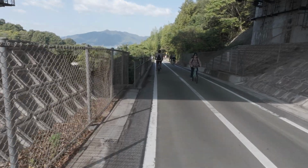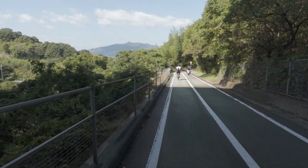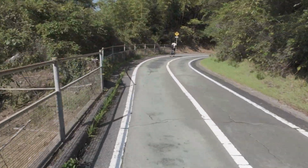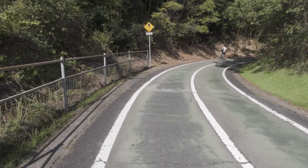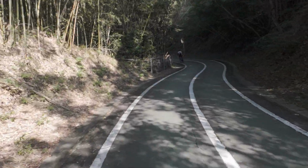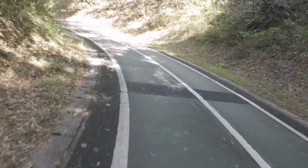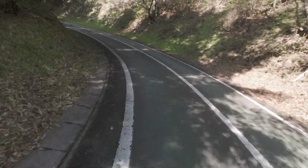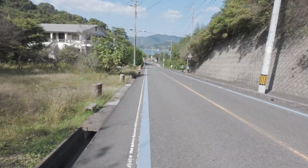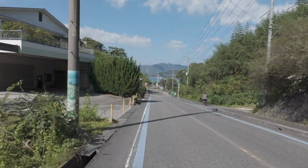And now for the best part, the descent. The bike paths and roads are just so well maintained here. Such a luxury compared to some of the roads back home in Toronto. We chose the best day with the best weather for this, I think.